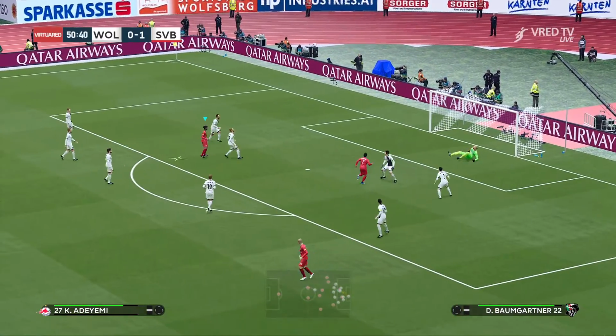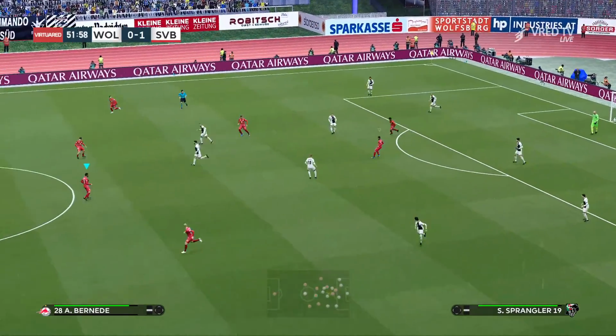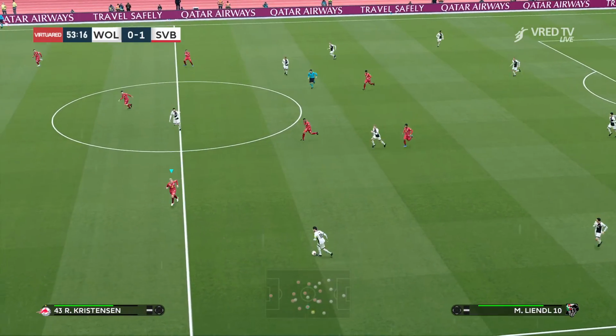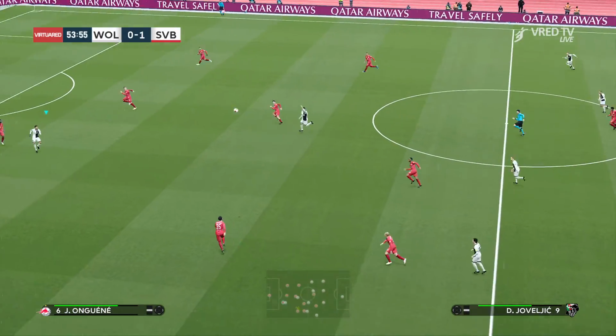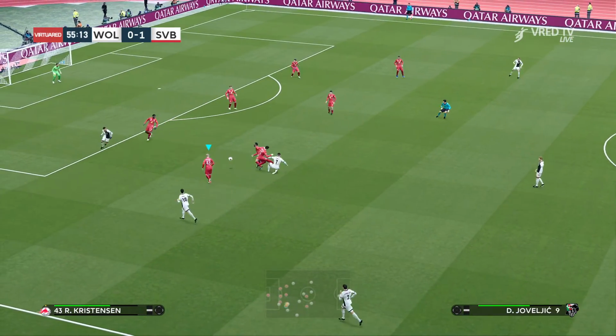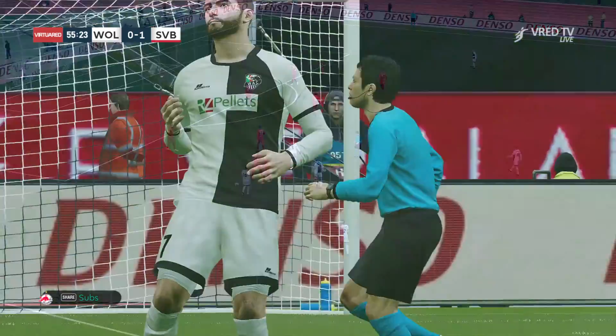That's certainly not part of the plan. Koita, a strong strike there off the crossbar. Very nearly a disastrous start to the second half as well for Wolfsburg. Getting caught out in the beginning of the half, but they settled in a bit after that in the first half. We'll see if they do here.